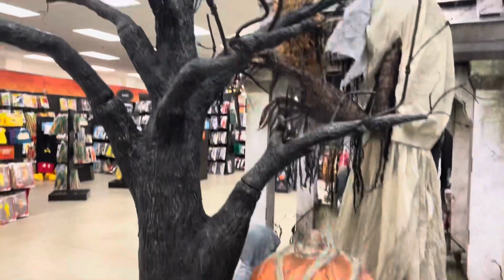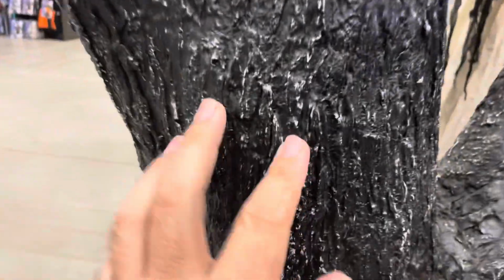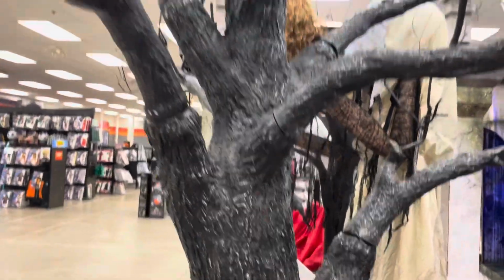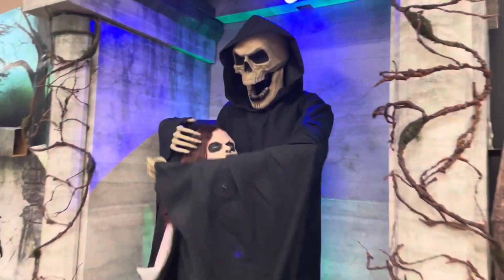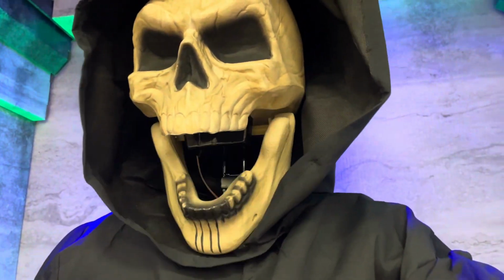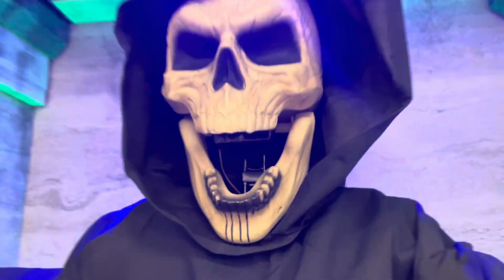Awesome. Everybody's loving the trees this year, guys, and these trees are incredible. They are solid and very heavy, and those are really wicked trees, and they are a hot item this year for people who want them. Yeah, you can really see the mechanical wiring in his mouth. Join me now and forever.